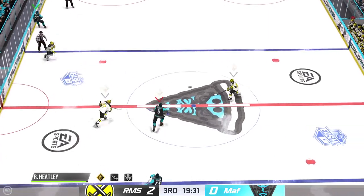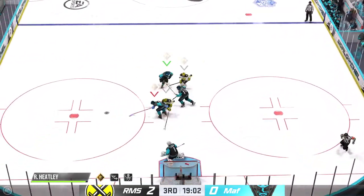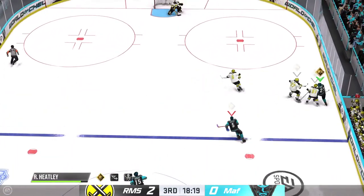Well, we've got two periods under our belts to this point so far, Ray. How do you see things? Buffalo's got to find some energy here. The game's close, but they haven't had very many shots on goal. You're not going to score like that.